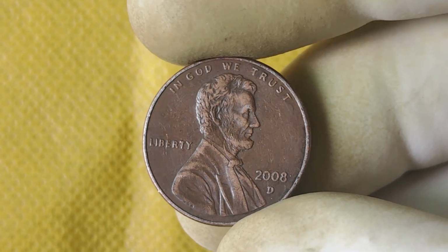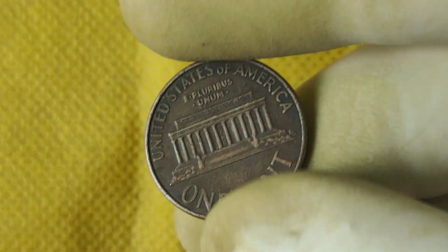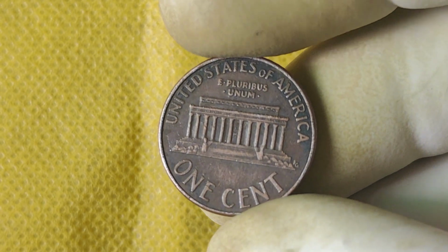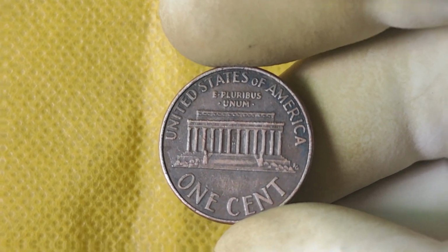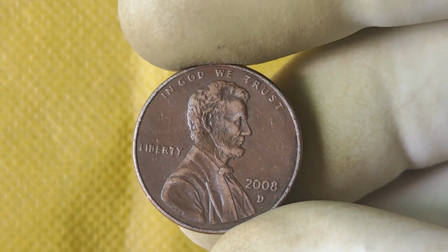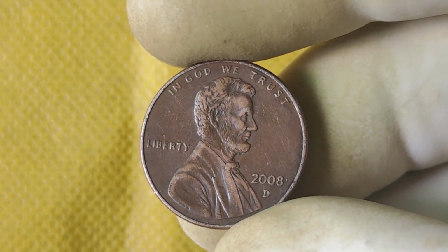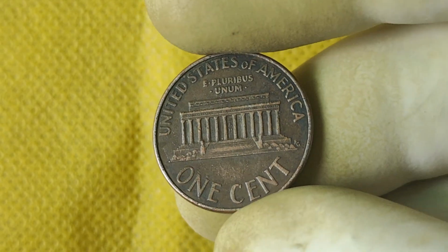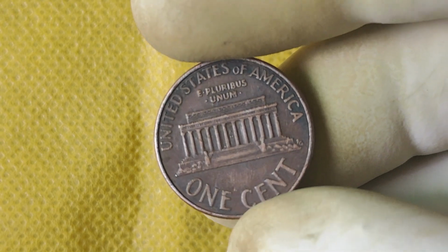As time passes and more of these coins get lost, damaged, or worn out, the number of well-preserved examples will decrease, making the ones that remain more valuable. There are a few key factors that will play into whether the 2008 penny can ever reach $1 million value. First, the rarity of error coins and those in pristine condition is crucial. If an extremely rare error coin is discovered or a high-grade example is preserved and stored properly, the demand for it could push the price up significantly.